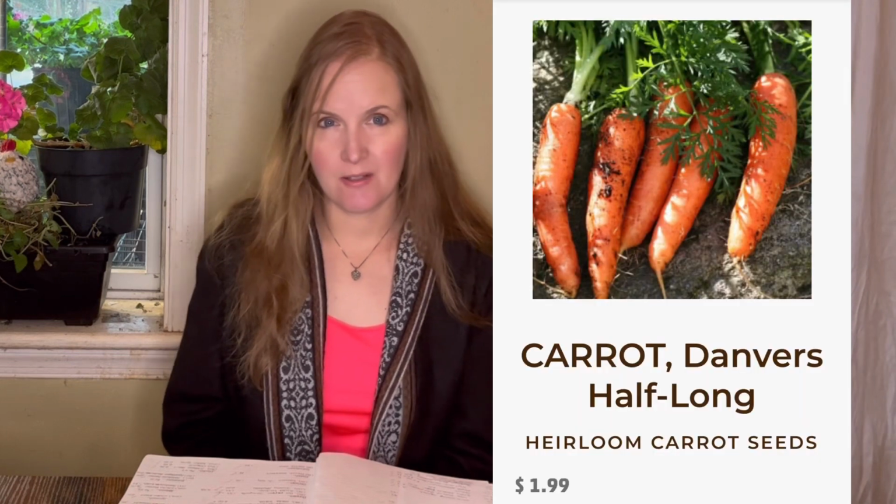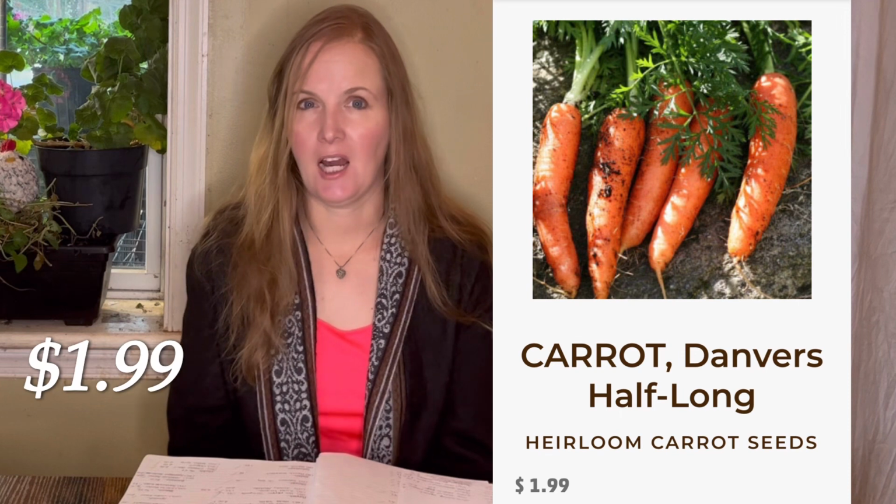Carrots are another staple. Carrots are really easy to grow. The hardest part is the germination. And since I'm going to be starting these early in the spring when the conditions are pretty much perfect, I'm going to give it another shot. I went with 99 Heirloom Seeds for the Danver half-long carrot for $1.99. I've grown this variety before and I think they're great. They're super easy and everyone loves them.